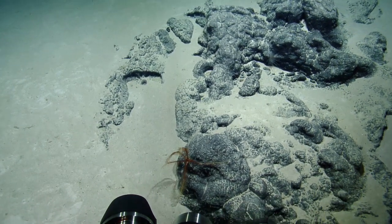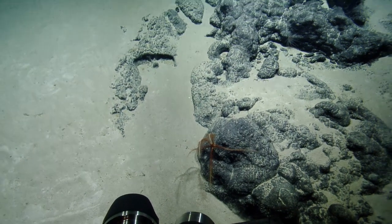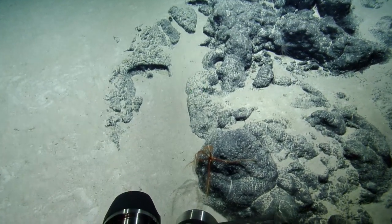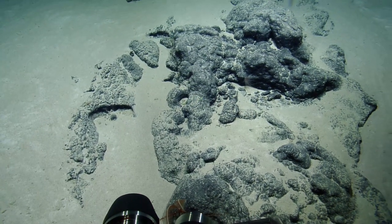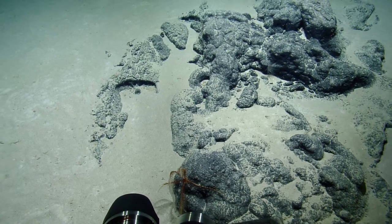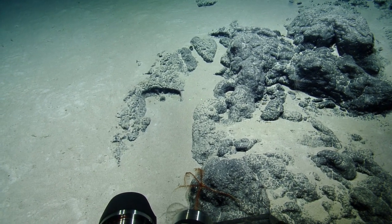Science, can you point out where it is again, please? Was it underneath there? Can you point to where it was? Yeah. Is it underneath just there? To the right of the lasers in that little crevice there. Oh, yeah, right there. Did he hide? I think it just crawled underneath a little. I see his claws right now. Thank you. Got it.